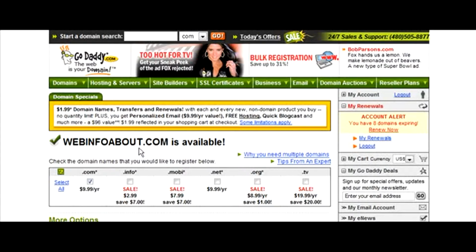If you registered that, you could put your sites into subfolders. For instance, if your first site was going to be on dogs, you could have your website for that at webinfoabout.com/dogs. If your next website you put up is on jewelry, you could have webinfoabout.com/jewelry, etc. So you could put an unlimited number of sites on one domain if you wanted to do it that way. This will save you some money. It isn't quite as effective as buying one domain for each site, but it is a way to get started very cheaply. Domains generally cost about $9.95 per year to register.